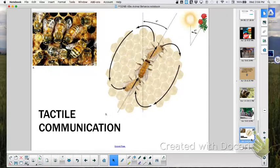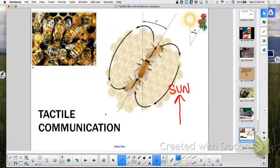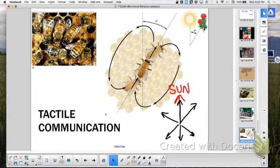Yes? The one where they move side to side up. Give me more. Yes? The angle they enter the behind? Yeah, the angle that they do their run at. Because straight up means fly straight to the sun. So when you do your dance, whatever way you do your dance means this food is located in relationship to the sun, right? So straight up the hive would be fly to the sun. If I go here, it's to the right of the sun. Back this way from the sun, this would be fly directly away from the sun.